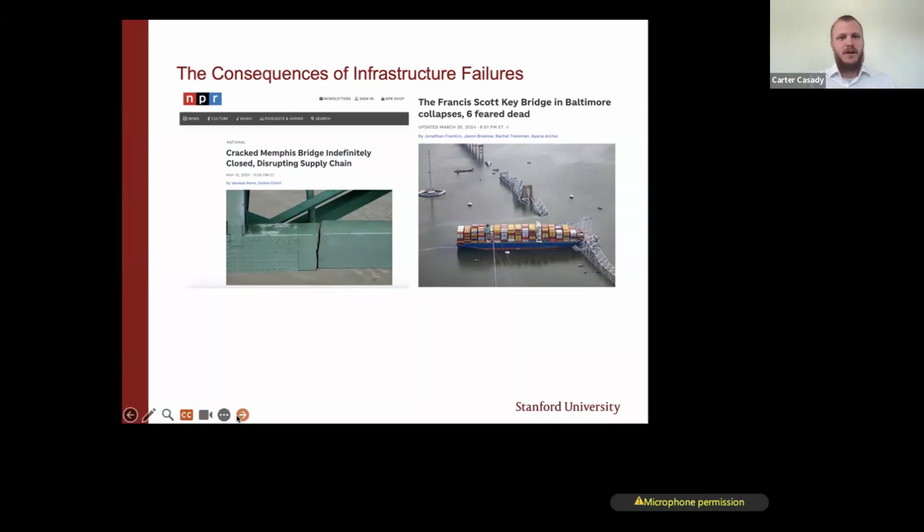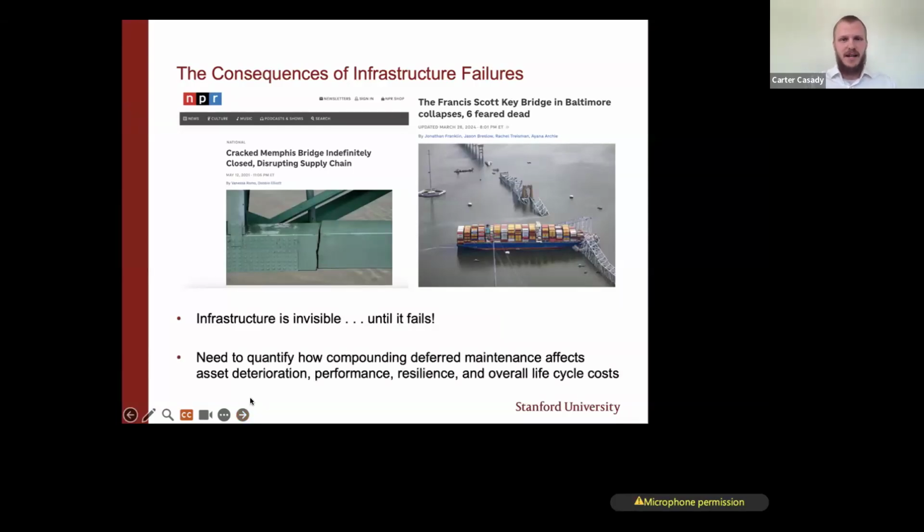So, like I said before, infrastructure tends to be invisible until it fails. It's not something we often think about; we take infrastructure for granted, and a lot of times only when issues arise do we start to try and address them. And usually, being reactive in maintenance is much more costly.